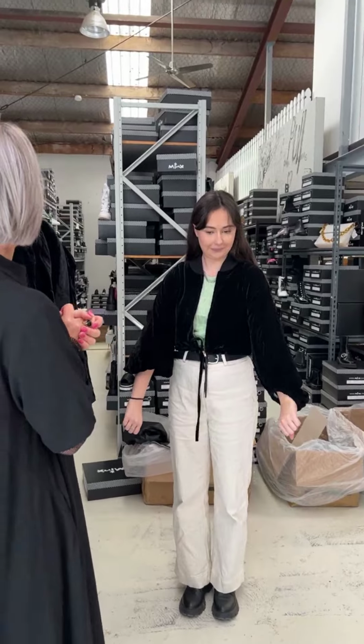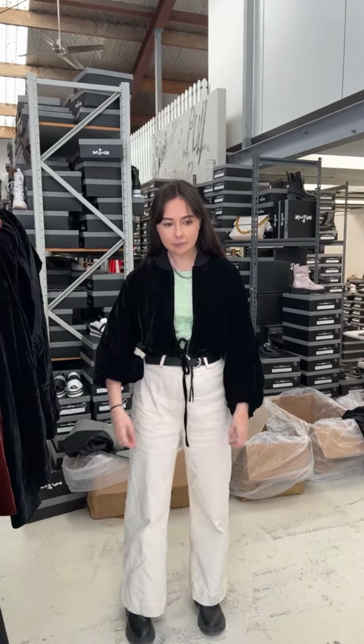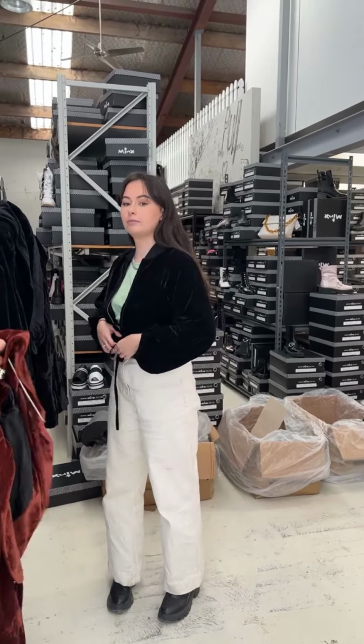Very cute. Do you want to get the copper on there as well while she's here? Might as well. Yeah, I do like that. That's cute. Oh, do we have a copper? Oh, you've got it on.